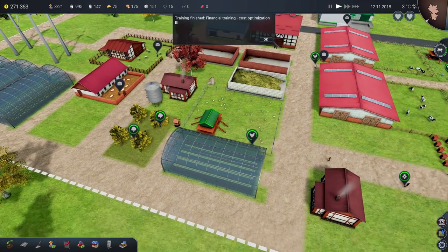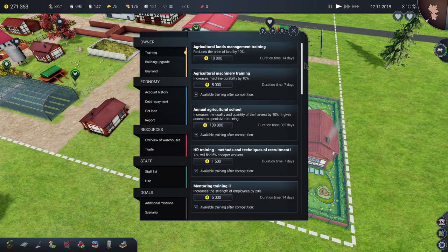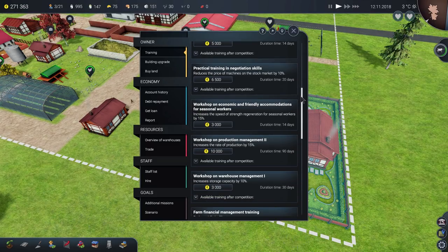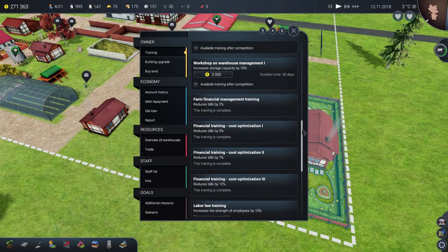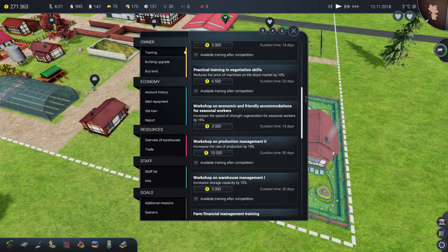And bing. Right, so our bills, our running costs are now as cheap as they're going to get from the sort of the things here, from the researchy kind of training stuff we can do, I believe. I don't think we can do another one, can we? No. That's it, done. 2%, 5%, 7%, 12% less. So that's pretty good. That's pretty good going.